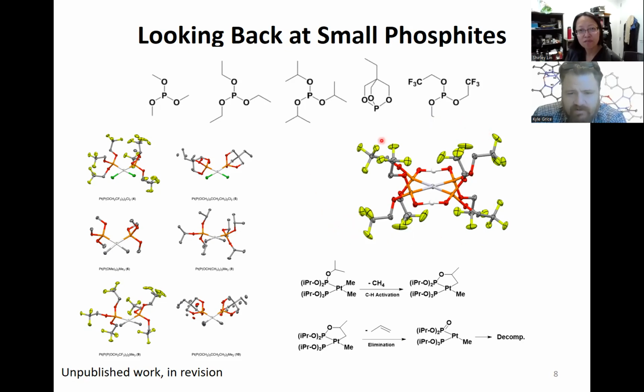This is an interesting structure where the phosphite has been dealkylated, and this is known chemistry, but I really thought this hydrogen bonding, kind of an OH split between two oxygens, is kind of cool, reminiscent of glyoxime ligands that have been seen on cobalt for hydrogen evolution.